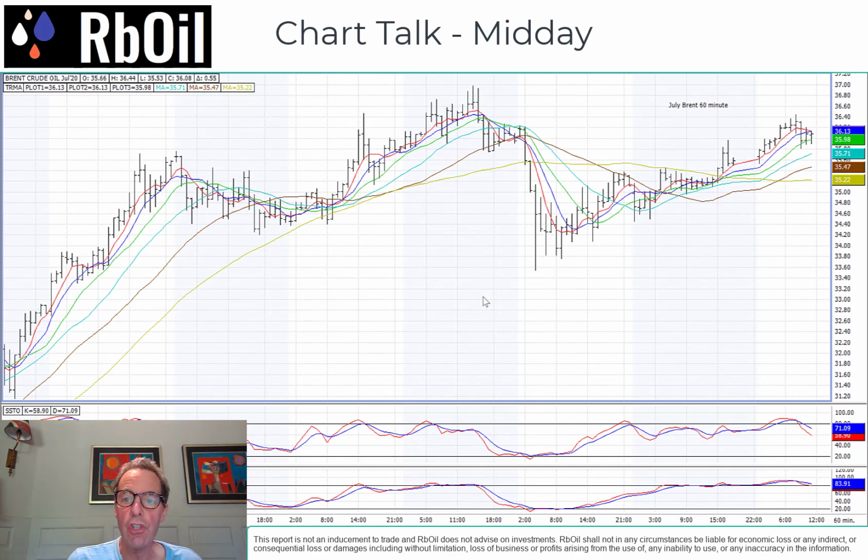The chart in front of us is July Brent 60 minute, and what has happened over the course of the morning is we've gently firmed and steadied and then pulled back a little bit, steadying from yesterday's reasonably positive closes, particularly WTI over the 5-day moving average. And at the moment, it's just looking a little bit toppy here in July Brent.